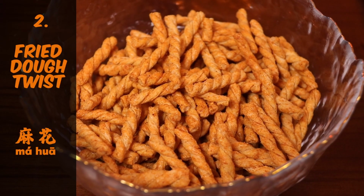So this next one looks a little bit weird, almost like two ropes twisted together. But once you try it, that sort of hard and crunchy texture in your mouth, it's amazing. This is ma hua, fried dough twist. Yeah, so it's a little bit hard at the beginning, very chewy, so be careful with your teeth. But the longer that you chew it, the softer it becomes, and the flavor on top is just incredible.